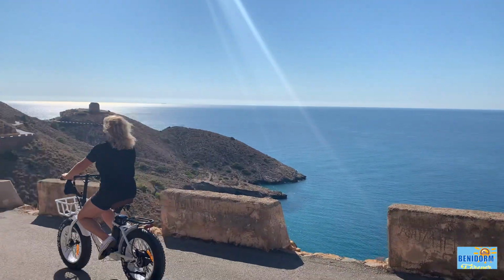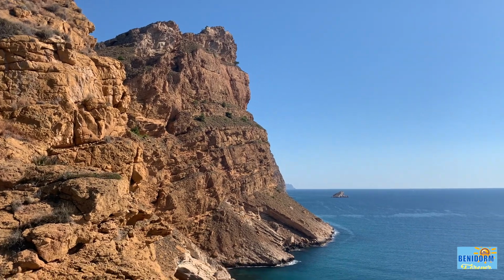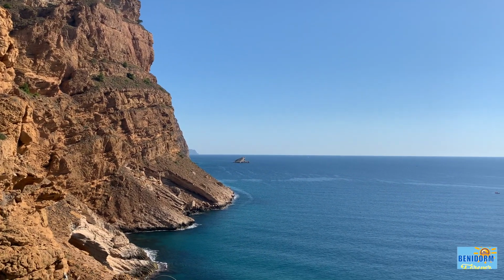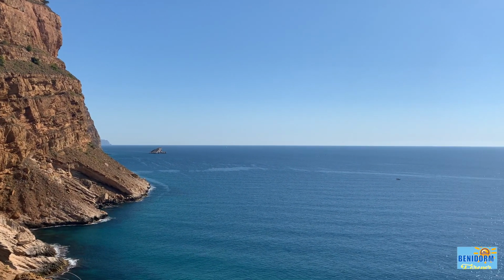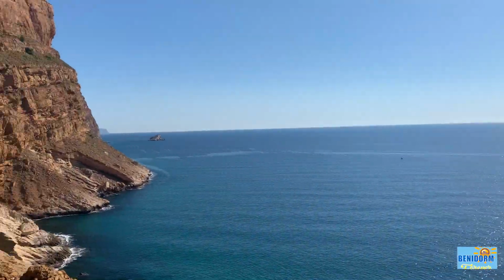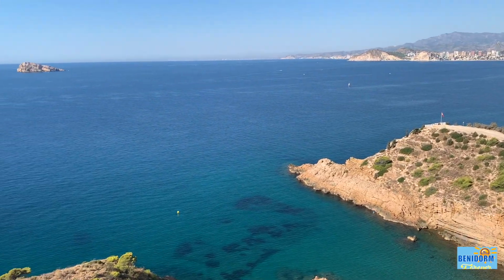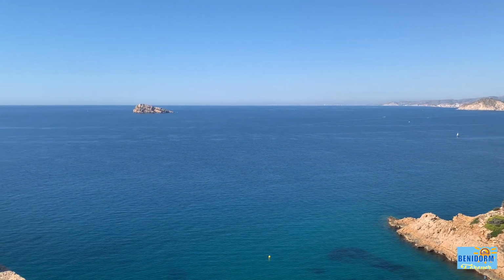Back on the bikes, we continued our journey to the Punta Del Cabello. This is where you'll find these stunning sand cliffs. Because yes, they're made entirely of sand and are the tallest sand cliffs in the whole of Europe. Aren't they just amazing? But more amazing is how close this is to the Benidorm you all know and love.